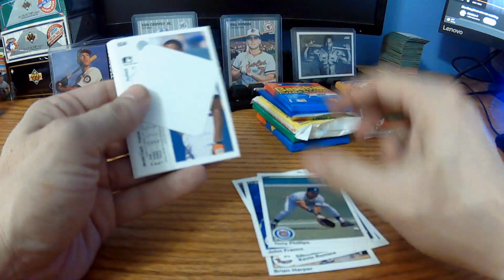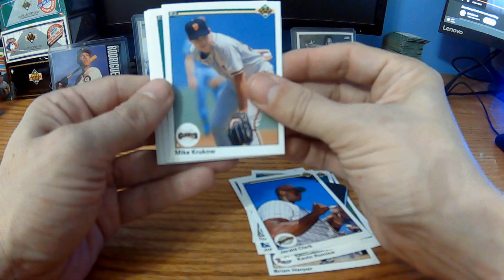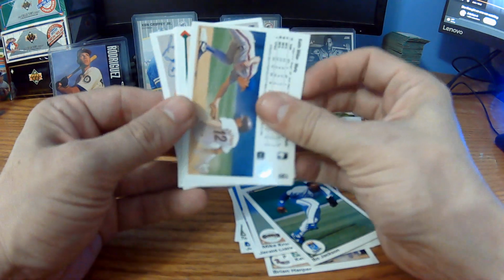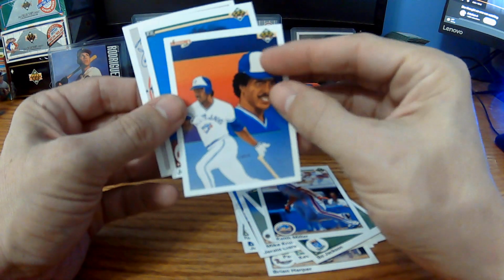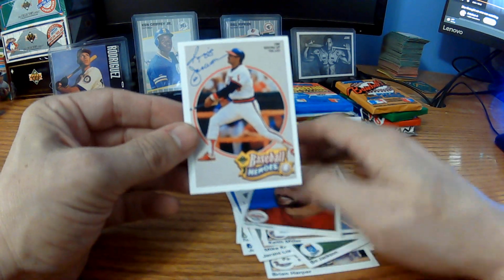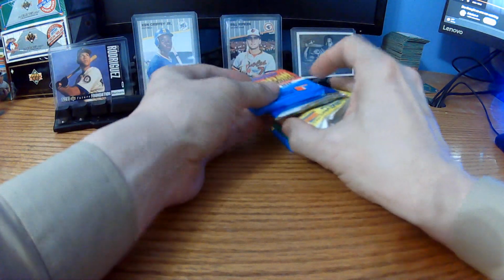There's Tony Phillips, Oakland A's hologram. Gerald Clark, Mike Krukow, Bo Jackson, always a good card for me to get. Keith Miller, who's one of my favorite bench players. We have George Bell, Team Checklist, Jeff Parrett, and a Reggie non-autograph card. So, nothing great, but the Bo Jackson and Reggie cards make that a pretty decent pack.